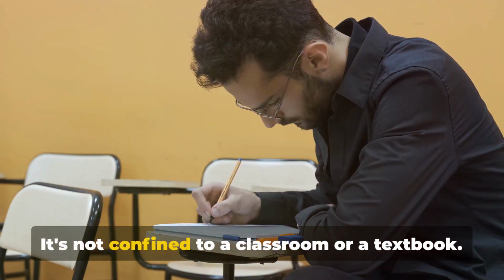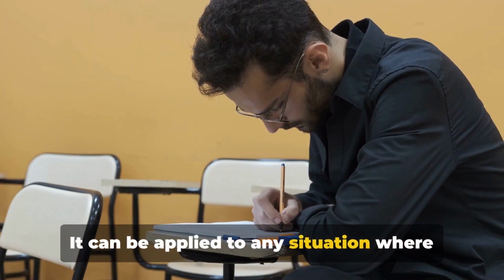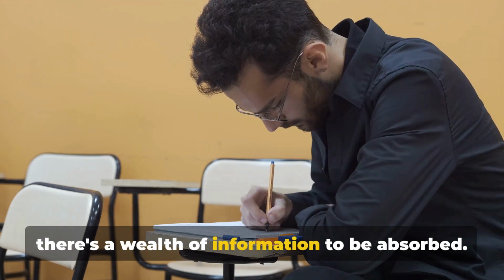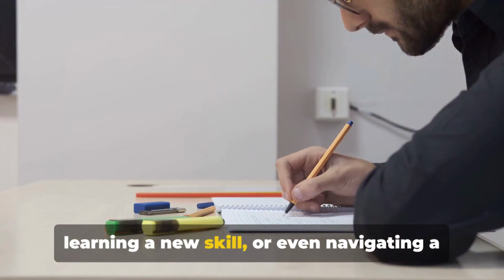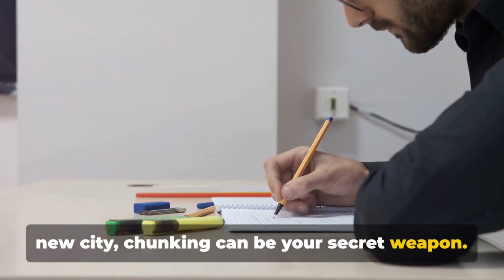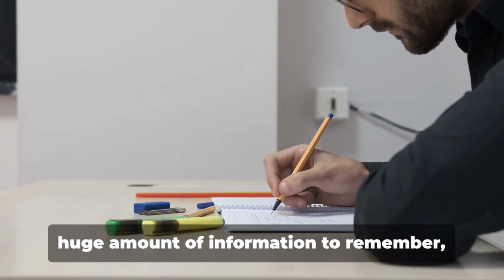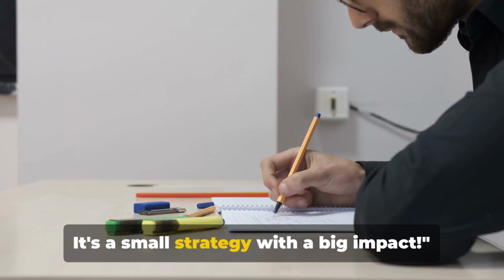All of these factors contribute to more effective learning outcomes, but perhaps the most powerful aspect of chunking is its versatility. It's not confined to a classroom or a textbook. It can be applied to any situation where there's a wealth of information to be absorbed. Whether you're studying for a test, learning a new skill, or even navigating a new city, chunking can be your secret weapon. So the next time you're faced with a huge amount of information to remember, try chunking. It's a small strategy with a big impact.